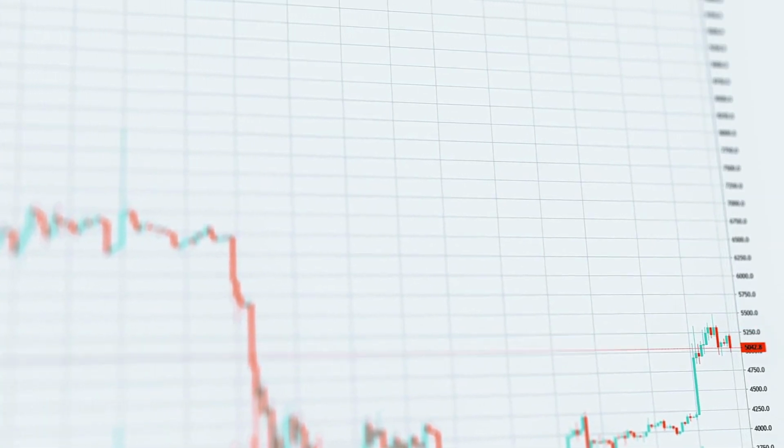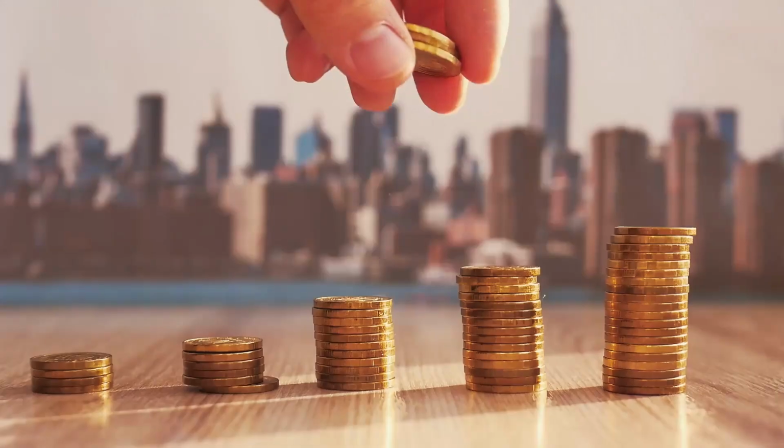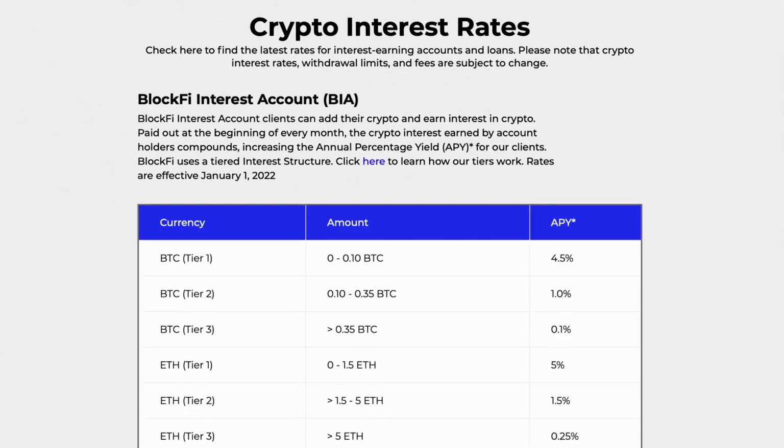First, why should we even bother with passive income? Well, not everyone wants to risk 100% of their portfolio all the time. I mean, crypto has some insane volatility, and if you've already made some gains, it may make sense to use part of your portfolio to generate lower risk, consistent returns. That's why you see people yield farm with stablecoins or use interest accounts from centralized services like BlockFi.